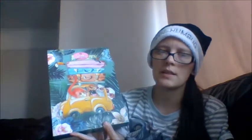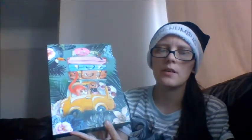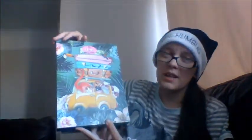It says, Flutter's 12-day advent calendar is a cute animal-themed box, perfect gift for beauty enthusiasts. So this is 12 days. Technically you could use this as the 12 days to Christmas from the middle of December, or at the beginning of December, or as a 12-day New Year calendar from Christmas Day to New Year.